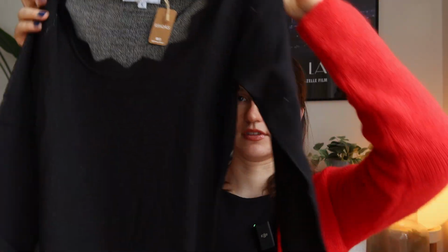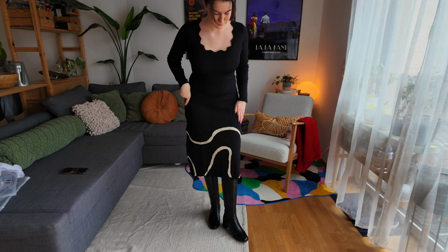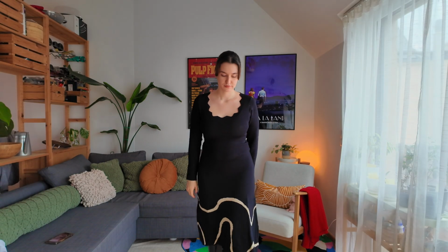Next up, we have this beautiful knitted dress. It actually feels quite heavy. I really like the detailing at the bottom. I think it's really simple, but this little detail makes it super fun. And the neckline has these zigzag edges, which also I think is super fun and makes a really simple dress a lot more interesting.